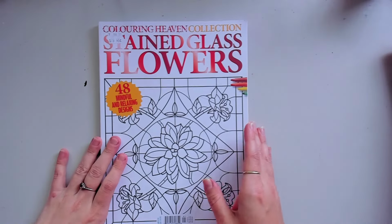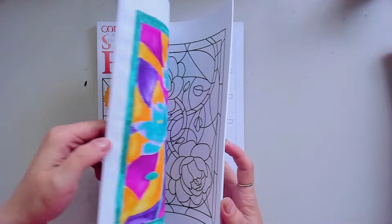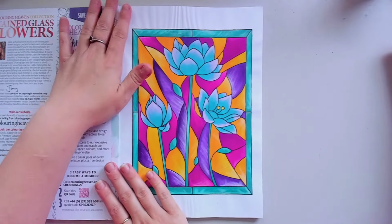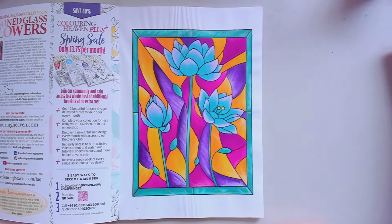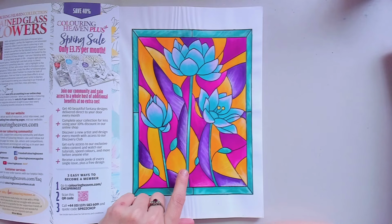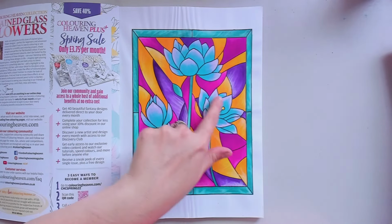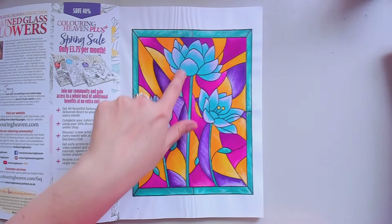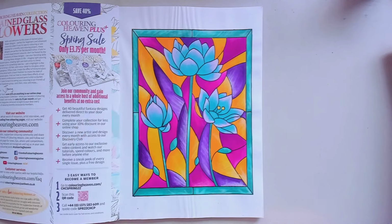I have the Stained Glass Flowers issue. This one doesn't actually say, it is Dina Stone. It says it on the inside. This one is alcohol markers, a white pencil, I believe it's a Pablo, and then a little bit of Stickles on the flowers. When I did this, I chose the wrong colour for the flower and the stem, so they look very similar, which wasn't my intention, but that's okay. And yeah, just trying to make it look a little bit like stained glass.